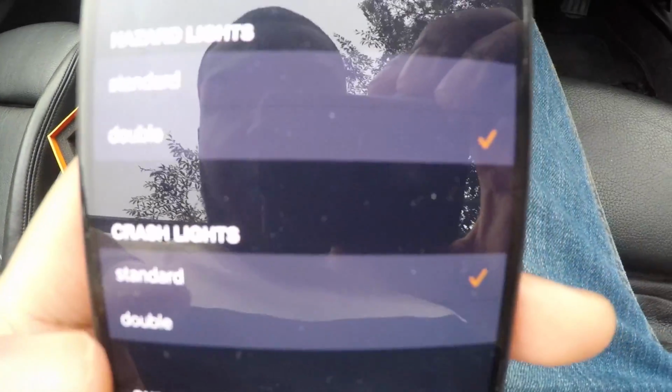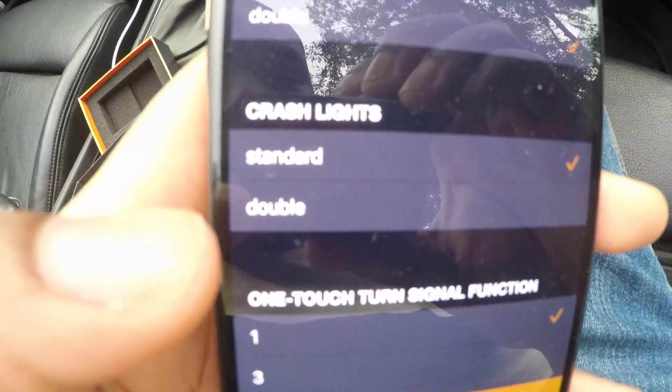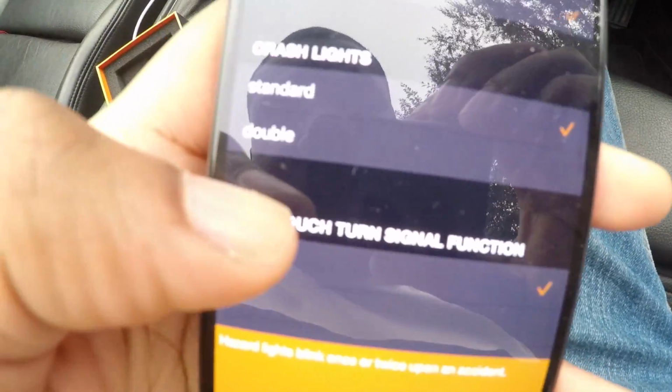Crash lights. Hey. God forbid, I'm not touching that one. Ain't nobody having an accident. Hey, don't do it. Just don't do it.